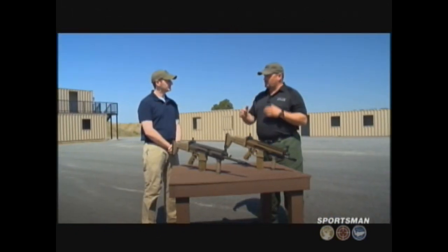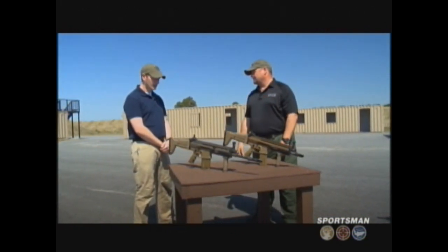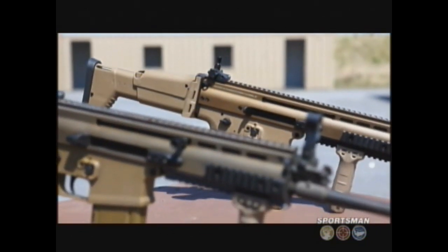FN won the SCAR down select on their merit, and here's a special guest on Tactical Arms, my friend Clint Lynch from FN Manufacturing in Columbia, South Carolina. What's your perspective on how the SCAR program has developed from 4 years ago till today? The gun has gone through quite a number of iterations based on operator feedback and testing. And what you see here, these two weapons represent pretty much the latest generation of the weapon.